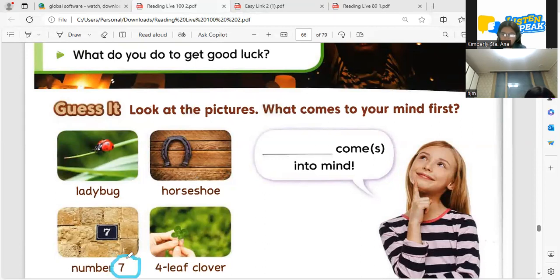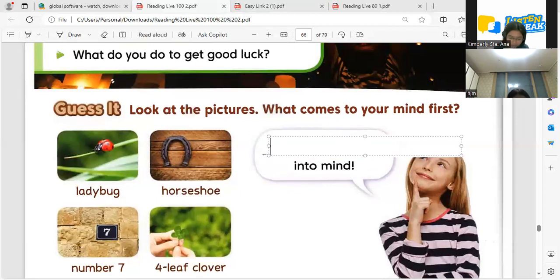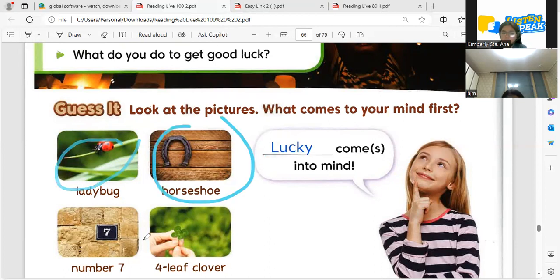Yes, when you see number 7, that means it's good luck, that's a nice number. When you see a four leaf clover, that's really, really special, and it means you're lucky. Same as ladybug and horseshoe. So we can say lucky comes into mind. Can you say lucky comes into mind? Lucky comes into mind. Yes, because when you see these things, it means it's lucky.